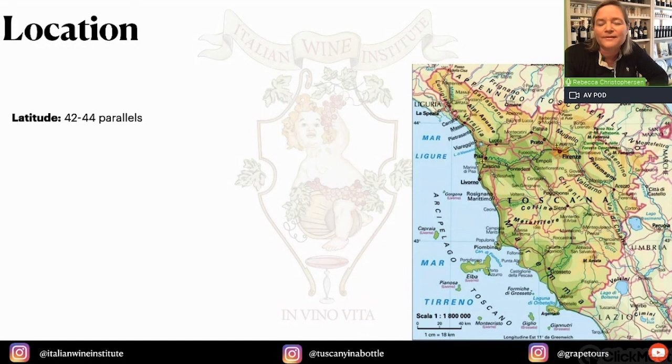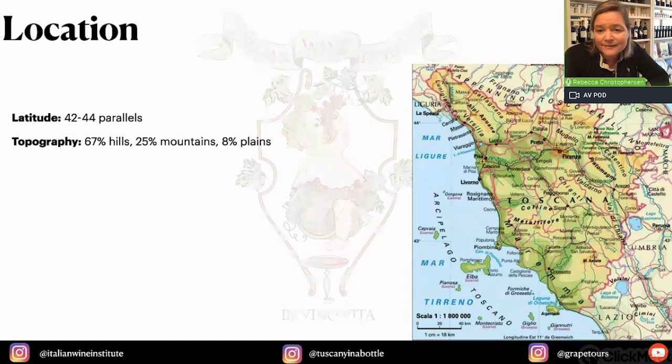And we're between the 42nd and 44th parallels, which is amply inside of where winemaking can happen, which of course is between the 30th and the 50th. And we have a lot of hills, and that's great for winemaking, especially if you have a grape like Sangiovese, which is very site specific. So hills are definitely prevalent inland in the Chianti area, for example, and down towards Montalcino, you have Monte Amiata, which is a very large extinct volcano. And then in the north as well, in Arezzo, so we have a lot of different hills.